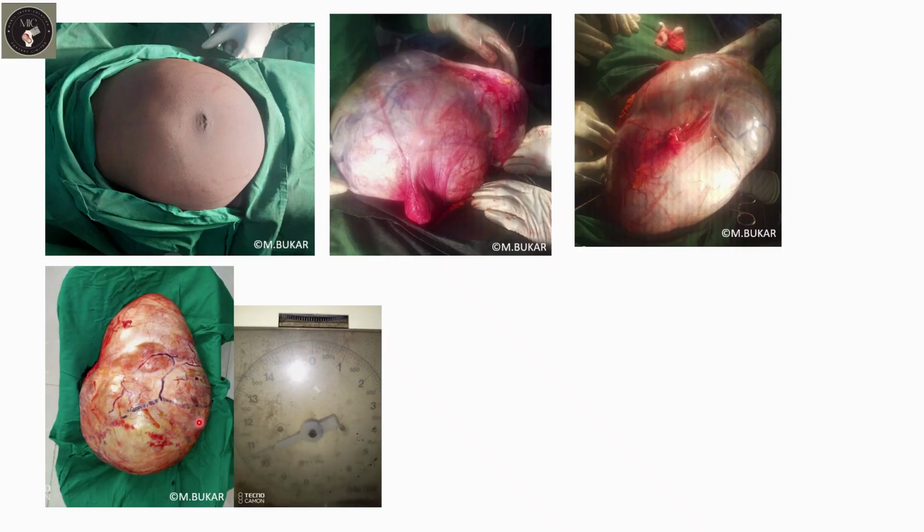So this was at laparotomy. You can see the huge abdominal mass. Here, note the uterine, not ovarian torsion. There was torsion of the uterus.